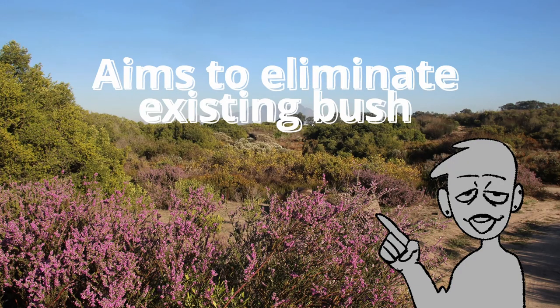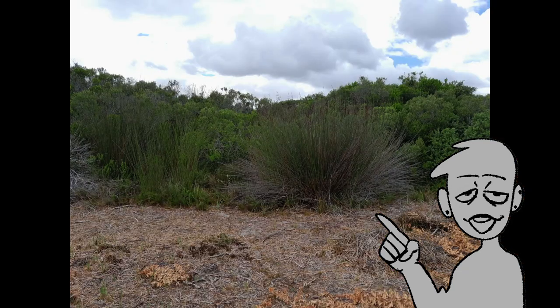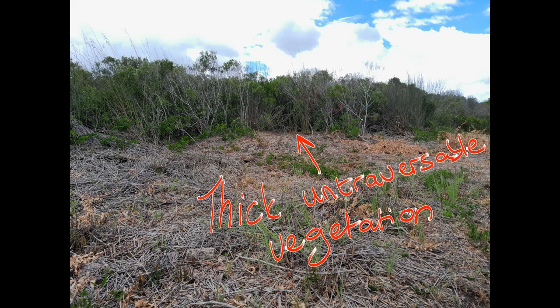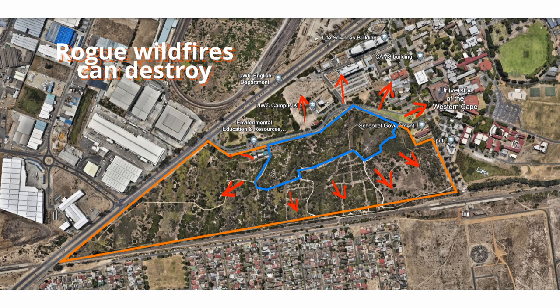The idea is that by planning and executing a controlled burn, hopefully between Feb and April 2024, the Nature Reserve staff can eliminate bush encroachments, shrubs that are preventing the growth of other indigenous plants, and the movement of animals. The area also poses a threat towards the surrounding habitats and infrastructure.